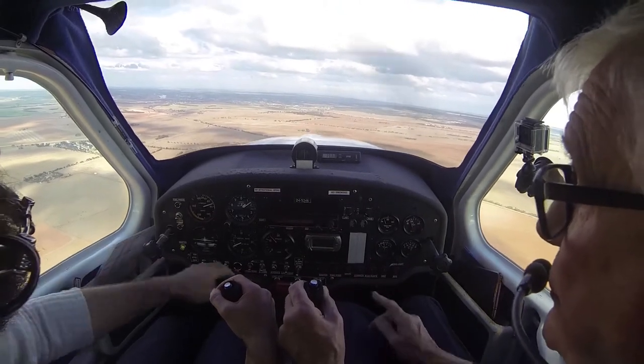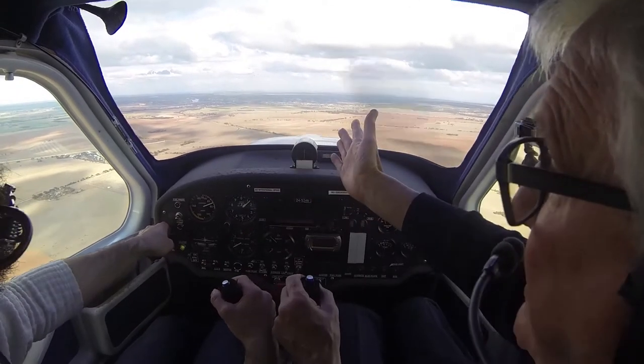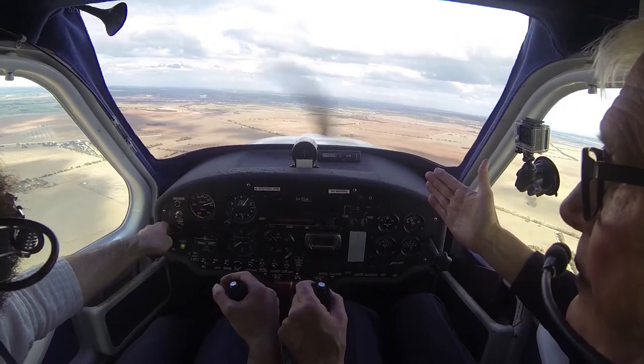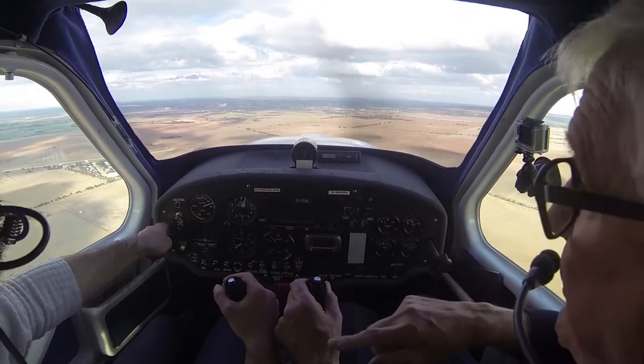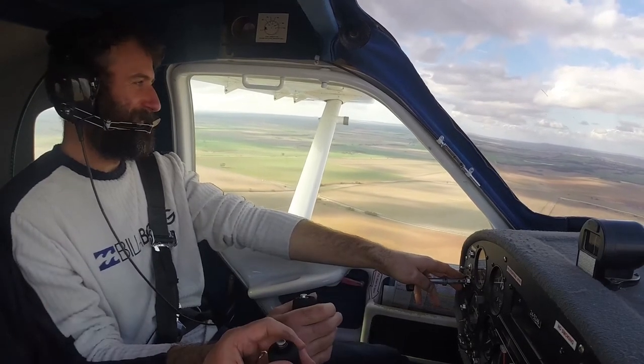Okay, so now fuel pump can't be hiccuping. Yep. 70? Yep. So we're not losing any ground. If we've got a wind, well, we're snookered, there's nothing we can do about it. But we're going to try and make that runway, and you're going to try and land without using power. Right. Okay, if it all turns to poo, push the throttle and go.